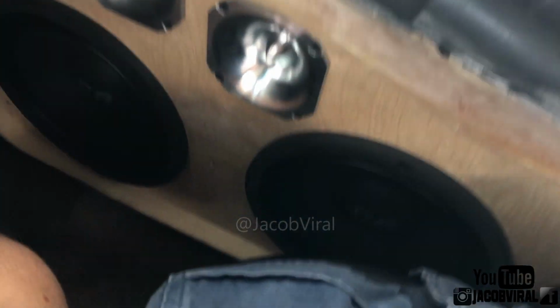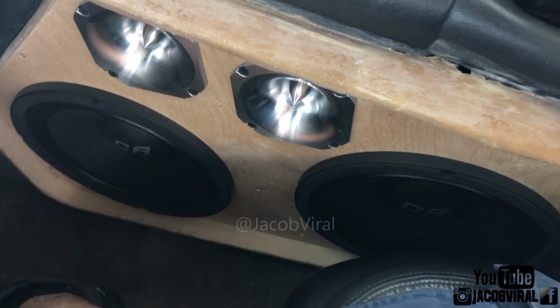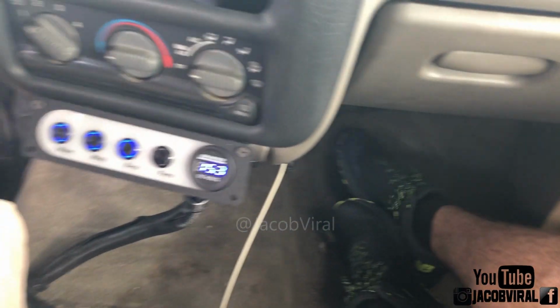Doors are looking good too. Yeah, they're in the middle of getting made. They'll be done soon. Okay. Yeah, we're good. We got it. I broke that handle again today.